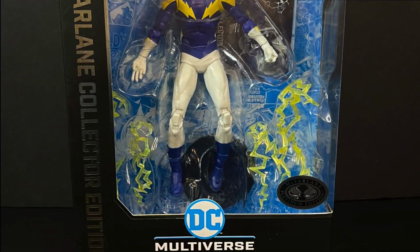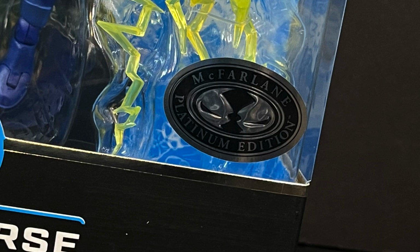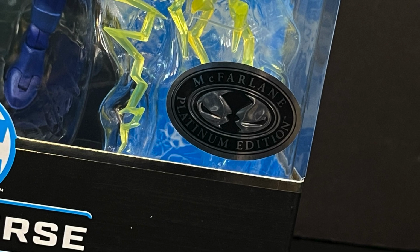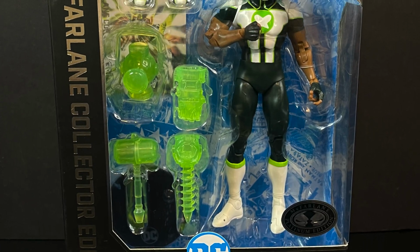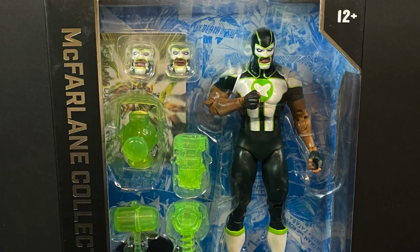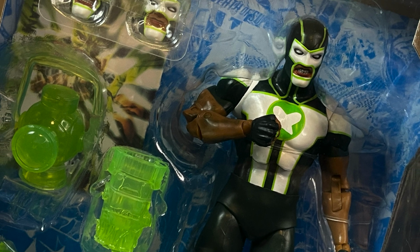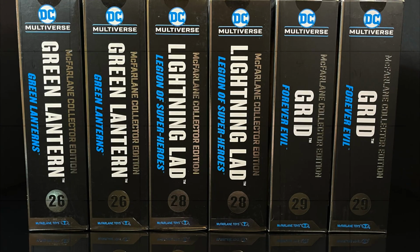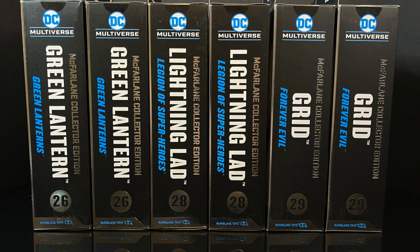Lightning Lad, wouldn't you know it, the one that everyone's going to kind of want, is the Platinum Edition. It's the more classic-looking Lightning Lad, just FYI. And then this is a separate character all his own. This is Power Ring, aka Solomon Baz. So he is a separate character to Simon Baz. But more on that in just a few, because we have, well, a couple figures to look at.